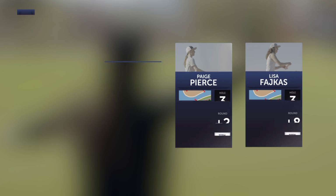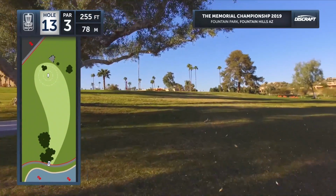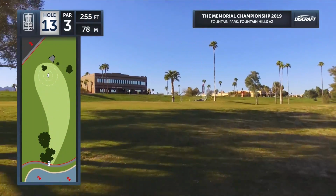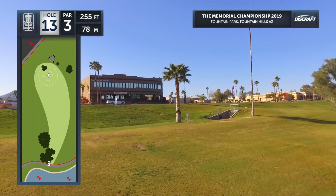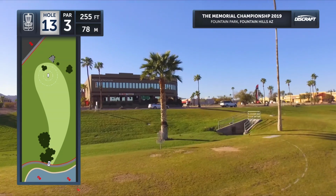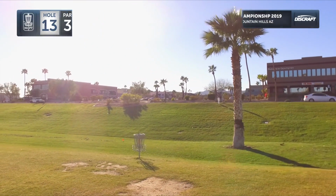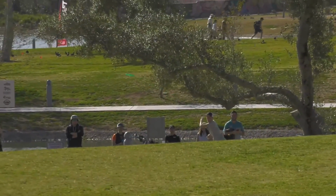Hole 13, another gettable birdie, par 3, 255 feet, uphill to a side hill, kind of sloped basket with a slope area behind the basket. But the real trick is off the tee. You have this extremely low branch. A lot of people throw the low chop hyzer underneath it, like we just saw with Paige. Some people will go kind of in the middle.